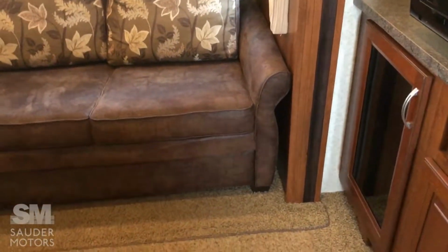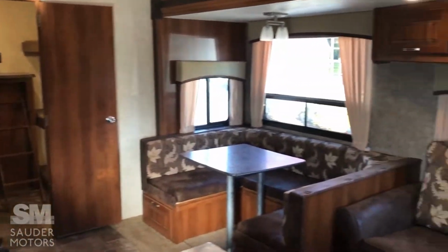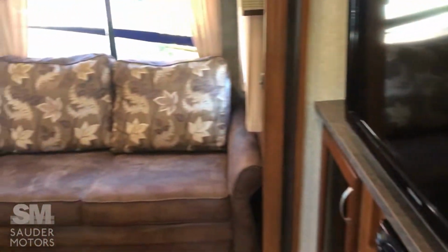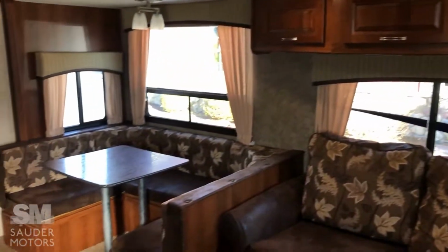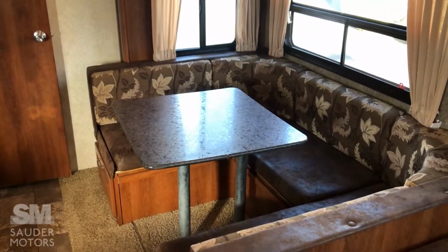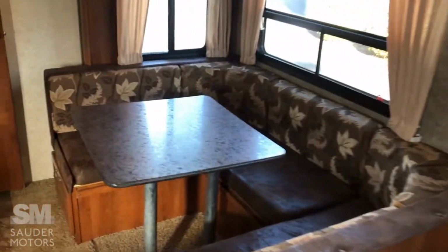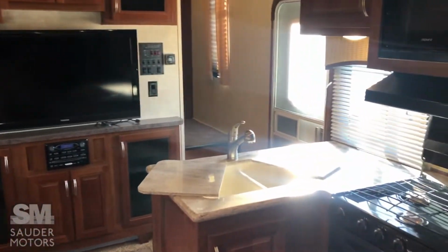All right. Here we are. Interior. A nice little overview here. Starting the living space, obviously, we've got our sofa with some overhead storage in the slide out. Right next to a huge U-shaped dinette. This sofa will pull out into a bed. That U-shaped dinette will fold down into a bed, letting you sleep up to 4 out here. Got a bunkhouse in the back. Got our kitchen area right here. Entertainment right there.